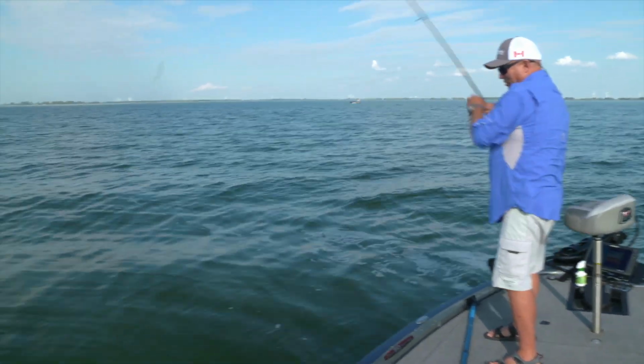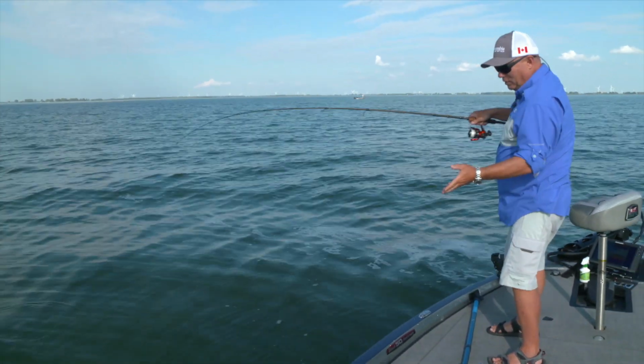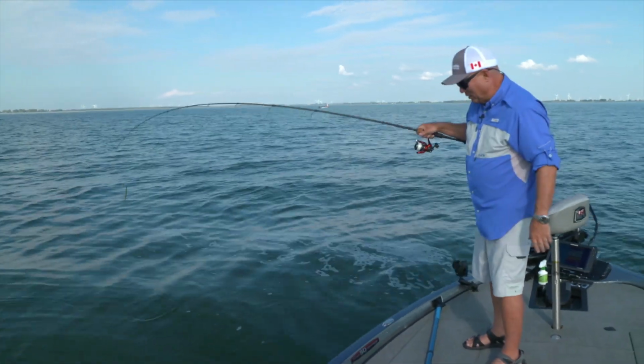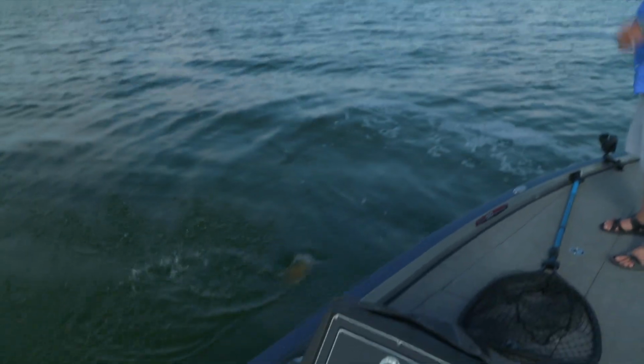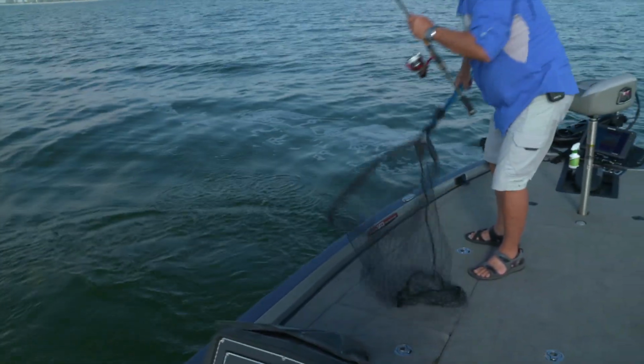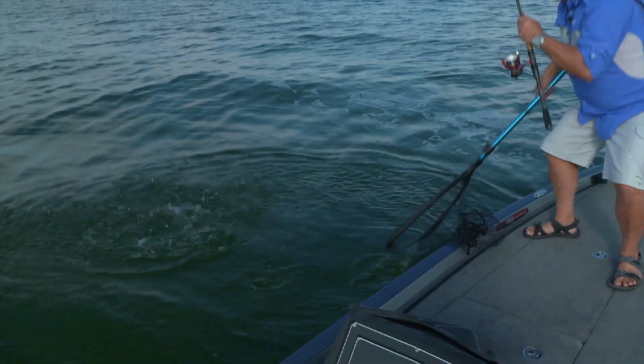You get too close to them, you really will spook them. And even though the water's a little cloudy for St. Clair, you can still see down. I can see bottom in 5 feet of water. And that's another good one right there.